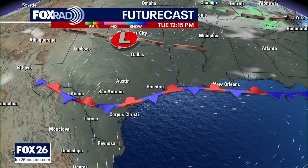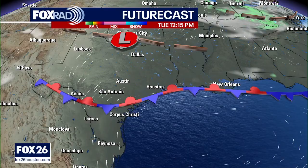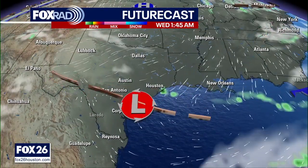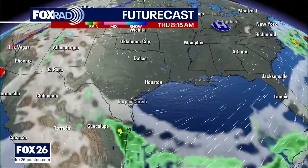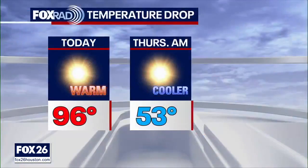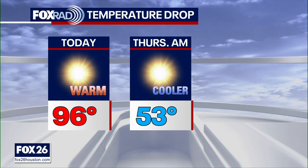So there's a stalled front overhead right now. But do you see those little brown lines under where it says future cast? That's what's going to be ushering in that cooler air. It's a dry front, really not going to be seeing much in the way of rain, but we could be seeing a few more scattered showers this weekend. But just take a look at this. 96 is where we're saying today we'll reach, potentially a degree or two above. And then waking up on Thursday to the 50s. That's about a 40 degree temperature drop. Lower 50s, definitely. It's going to be a pleasant tomorrow morning.